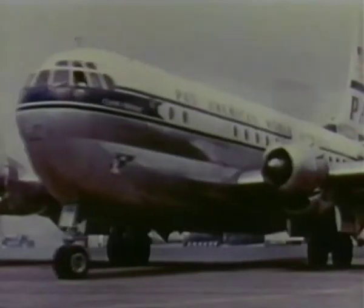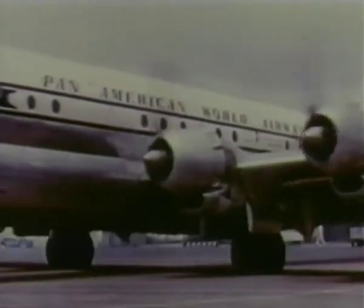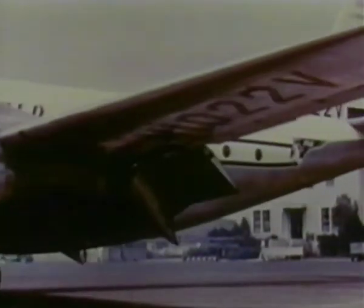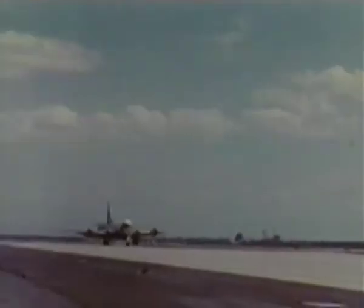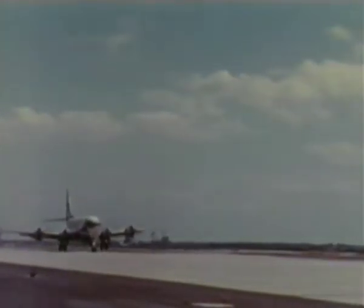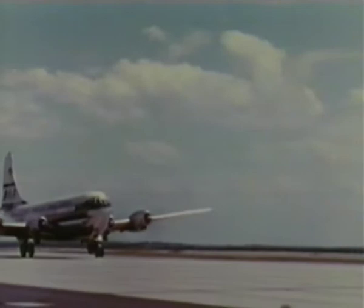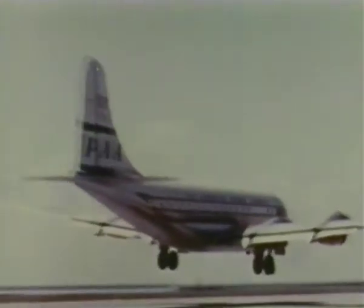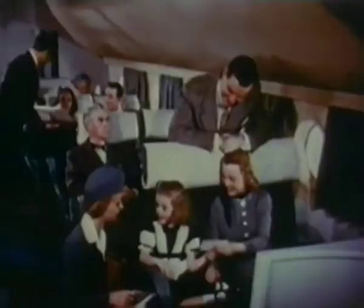There was one other large 4-engined airliner, the Boeing Stratocruiser. This aircraft was bigger than the other two and also had the added luxury of a lounge and a bar on a lower deck. Both Pan Am and BOAC operated these aircraft right up until jets were introduced.